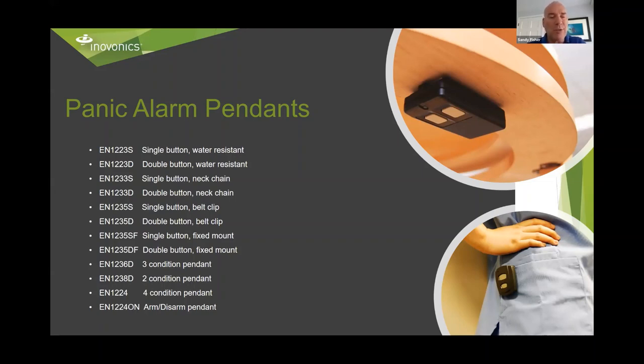So the EN1223S and 1223D, those are water resistant. They both come with a neck chain and a belt clip, which are interchangeable. The EN1233 versions, it's the rectangular, like an ivory color, typically worn around the neck. The EN1235s, they're black belt clip. It's a very sturdy belt clip. And again, if you want to mount something permanently, get the one with the F, so if it gets pulled off or comes off, you'll get a tamper notification.